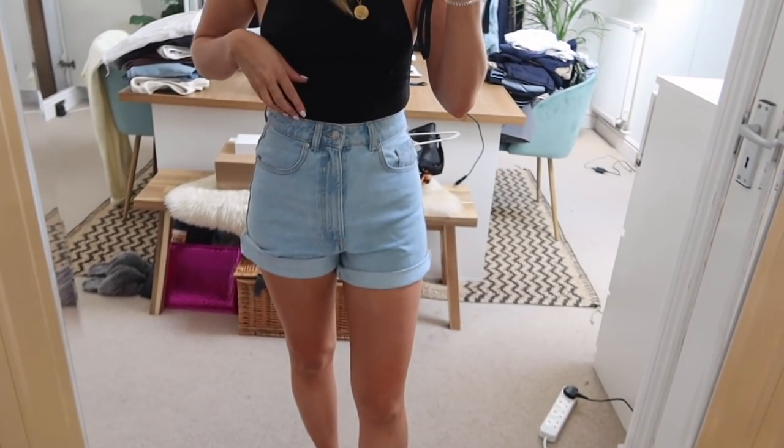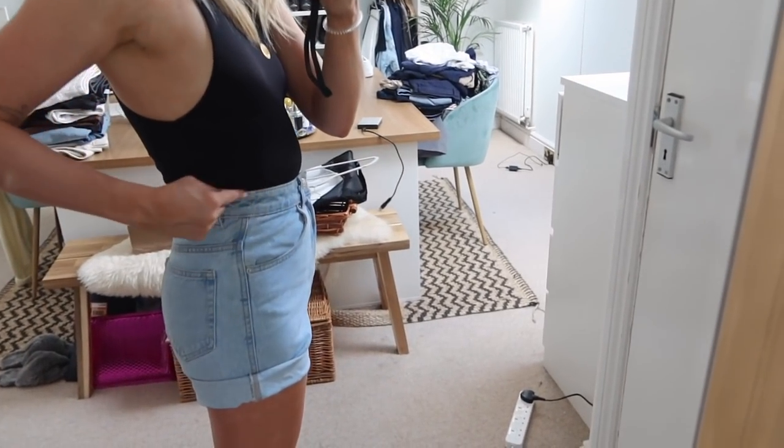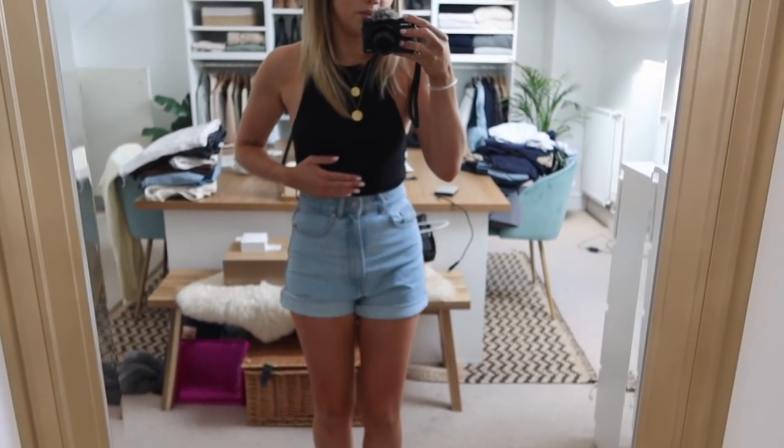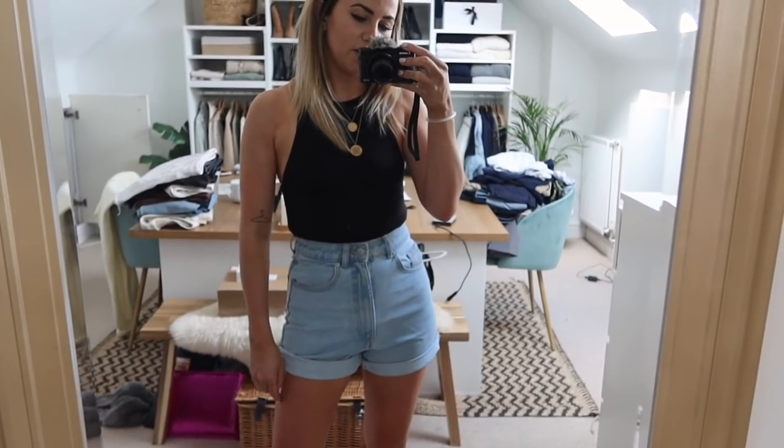These are from last year's Disney trip, and I don't even think you can see, I struggled to do these up. I think I could wear them, but they're going to cut in and they're just going to be really uncomfortable. So I think these are going in the donate pile.